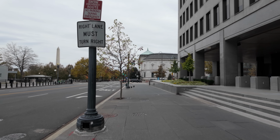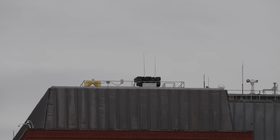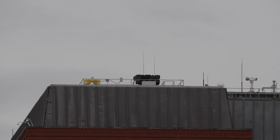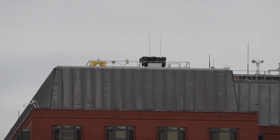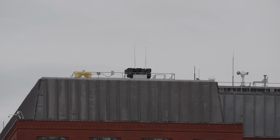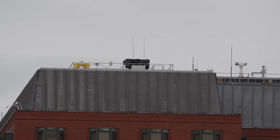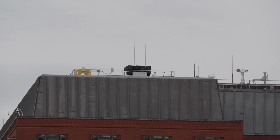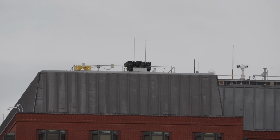Got like 2 coats on. Well, since I've shown you, up on top of the NEOB, that is an Avenger anti-aircraft missile battery. There are 8 missiles there, 4 on each side. Normally you see that mounted on top of a Humvee, but I think they just put the launcher up on top of the building. And that does close-in air defense about 1 to 2 miles from the White House. Any aircraft that comes in close would be shot down by that missile battery.